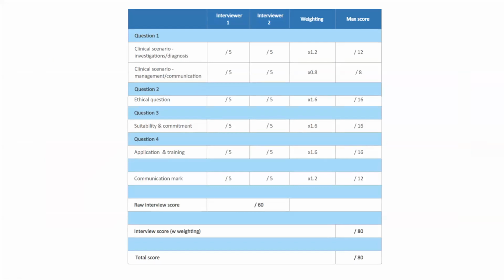So for example, interviewer 1 will give you a score out of 5, and then interviewer 2 will also give you a score out of 5. This score out of 10 will then be multiplied by 1.2, which is its weighting, to give you a maximum score out of 12. So for example, the clinical scenario with investigations and diagnosis counts more than the management or communication. But I don't think you should really focus on which counts more. Just try and do your best at all of them. But it's just the way they do it.